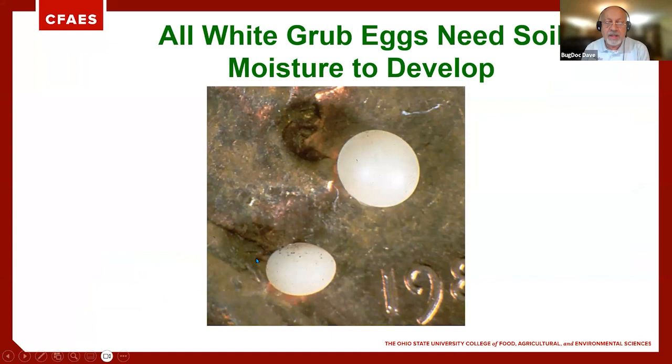All white grubs lay a dehydrated egg. And remember that that egg must absorb moisture within 36 to 48 hours. It will become spherical, and it has to absorb that moisture from the surrounding soil in order to develop. And if it doesn't absorb that moisture, that's why we often tell people to go ahead and let your lawn go dormant. But we've had plenty of rainfall events coming by, and my feeling is most of the white grub eggs that get laid in our turf grass are going to hydrate because there's adequate moisture in there now.